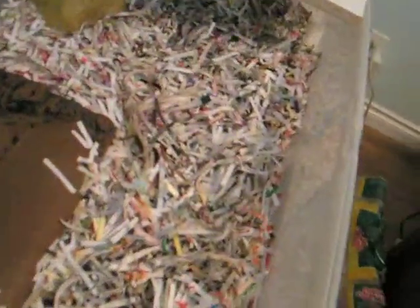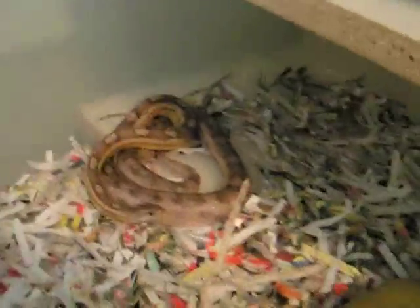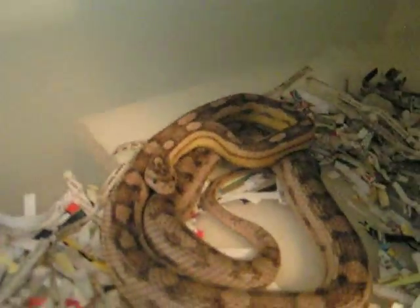Okay, here's Poseidon. Let's see if we can find her. There she is. So see how she kind of gets startled for a second? Of course, you just remove your hide. She doesn't feel all comfortable no more. So she's a little startled, you can see. She reacts quickly to my hands.